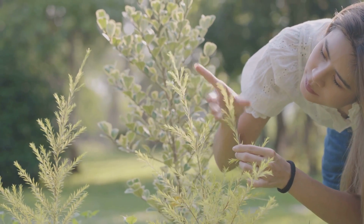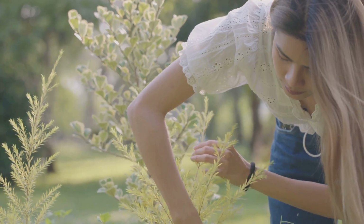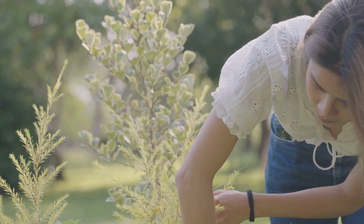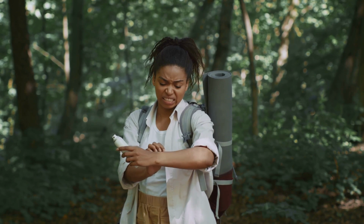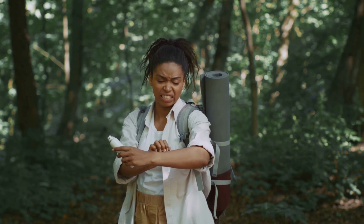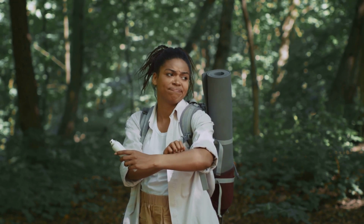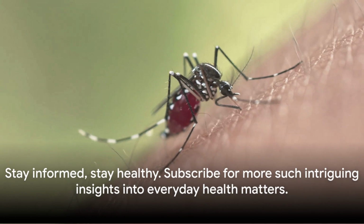Simple steps like using insect repellent, wearing long-sleeved clothes, and eliminating standing water around your home can make a world of difference. And let's not forget the importance of staying informed. Knowledge about these diseases can help you recognize symptoms early on, which can lead to a quicker diagnosis and treatment. Remember, a simple step can protect you from these diseases.